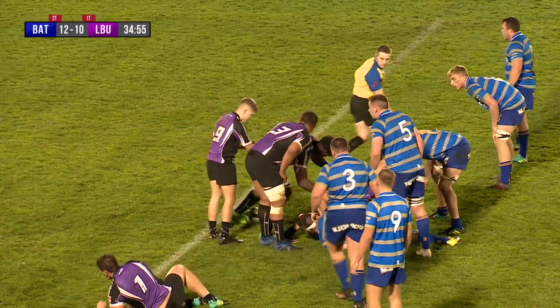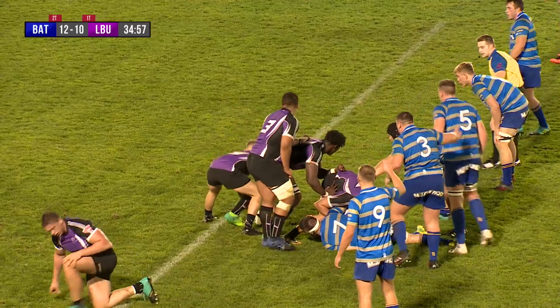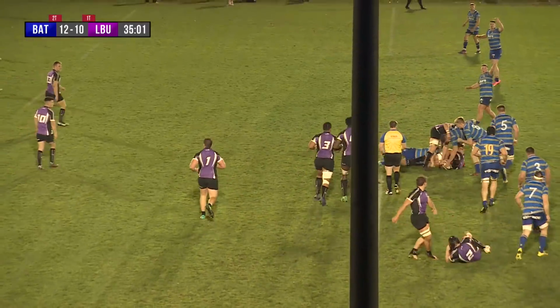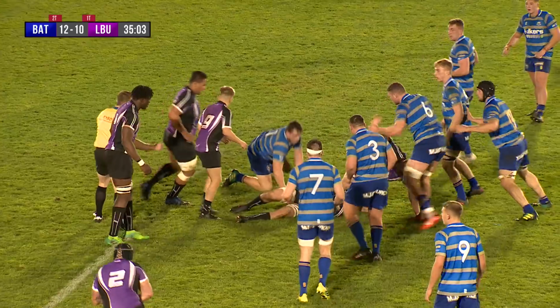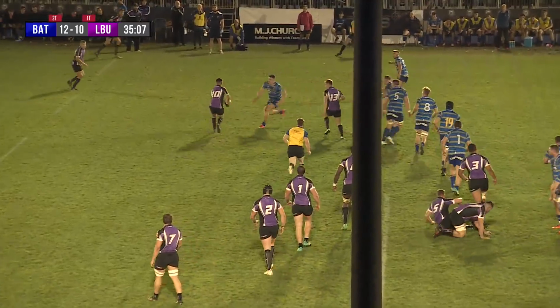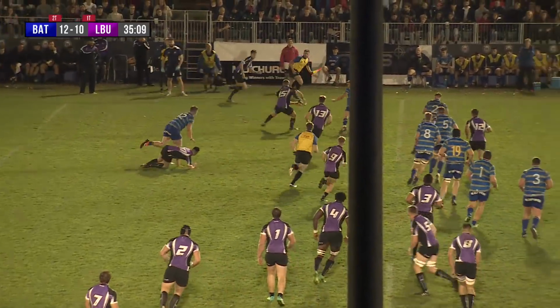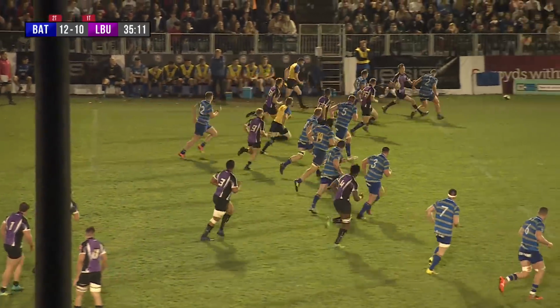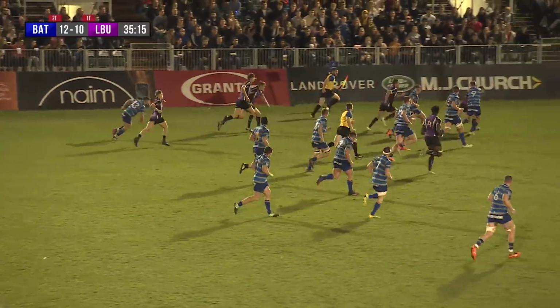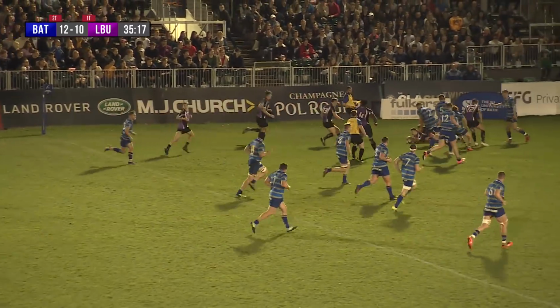That's England under 20 we mentioned before. He is fantastic in the loose. He made such an impact for England coming on in the final in France back in the summer. So there's no question of his ability with the ball in hand and his destructive nature, but it's his set piece that's a worry as Beckett finds some space out wide on the left. They find the try scorer who offloads it to Venables, and Venables is on the charge.